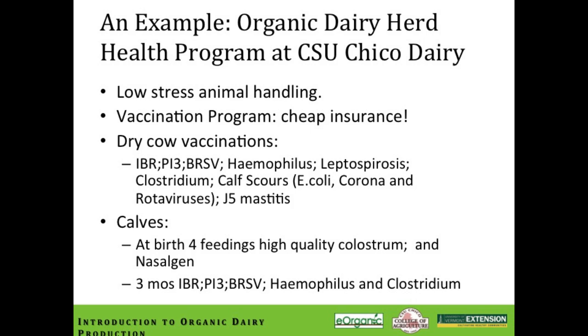Calves, in order to prevent disease in calves at birth, they receive at least a minimum of 4 feedings of high-quality colostrum at birth. They also receive a nasal gin to help prevent pneumonia. At 3 months, we'll start their calfhood vaccines because at that point in time, the maternal antibodies from passive immunization should have expired, and those calves are ready to start stimulating their own immune competence. So at that point in time, we would give them a shot of IBR, PI3, BRSV, Haemophilus, and Clostridium. And I think then they're on their way.